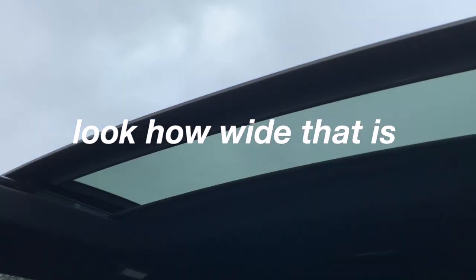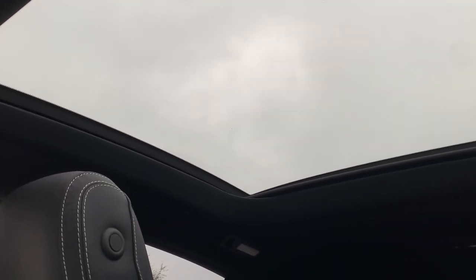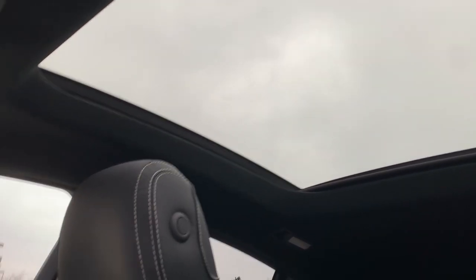Guys, come on, look how wide that is. You have a beautiful open view of the sun and everything, and the light is just letting in, and back there it looks even more beautiful. It just gives the car an immersive ride and feel.